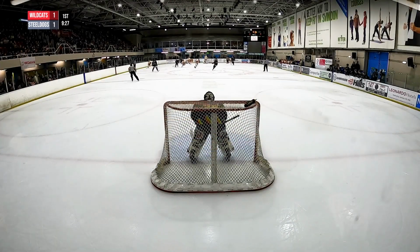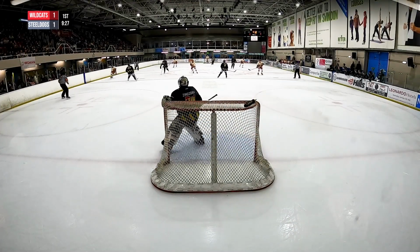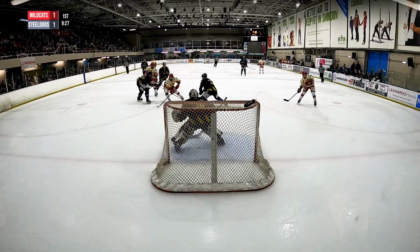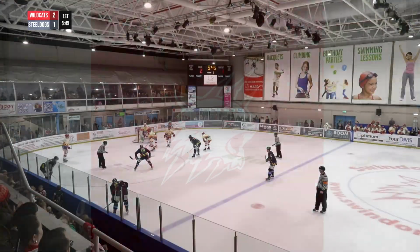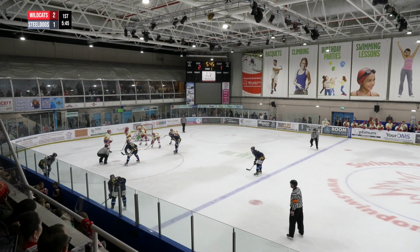But on the GoPro, it gives a much better angle. Comes back through in the crease right now. The play from Tower. Tower goes through. Now the trouble starts. Tough call right now. Nine defenders in the league. Just an all-around fantastic player for Sheffield.